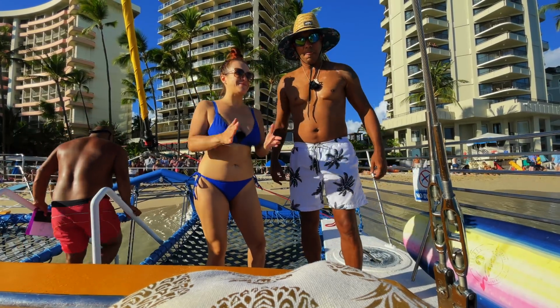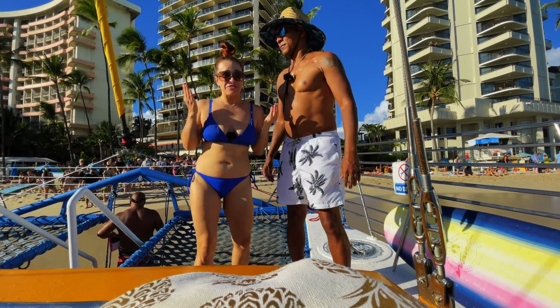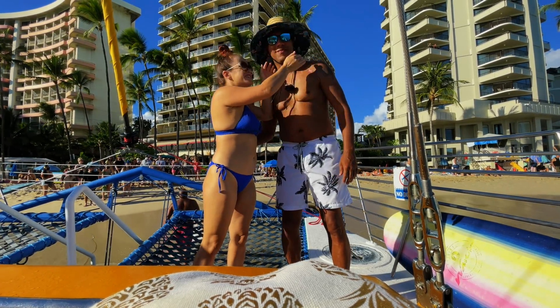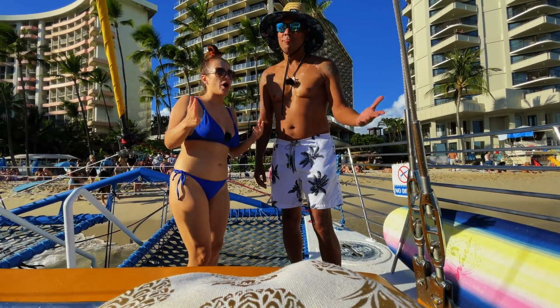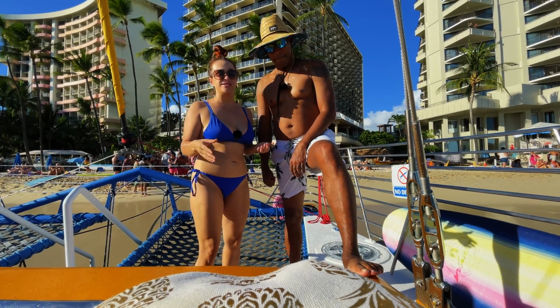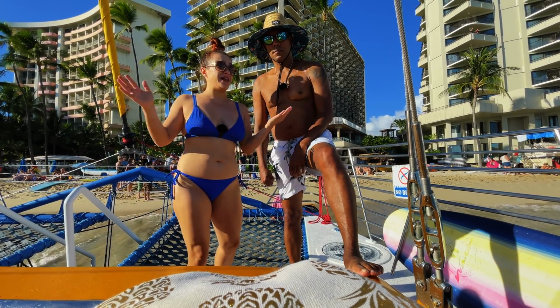Alright, 1 hour went by really fast. It was a great experience. Only $35. Thank you for a spontaneous trip. Of course. This catamaran includes unlimited drinks. It includes mixed drinks, beer, water, whatever guys you want. The only thing is you cannot bring drinks on the beach with you. But you could drink unlimited while you're on the boat.